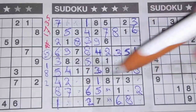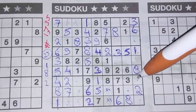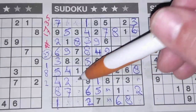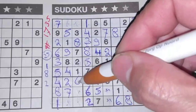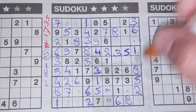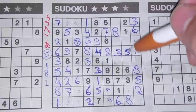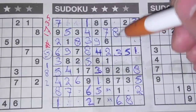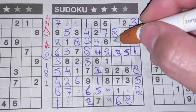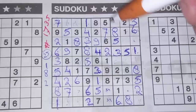Then 2 missing numbers in this row. Those numbers are the 6 and the 5. We see here 6, so no 6 there, 6 should be here. And the 5 goes there, 5 in the last column, 5 in the column next. So in that column, the only 2 places for the 5 should be here or there. We see here 5, no 5 there, 5 should be there.